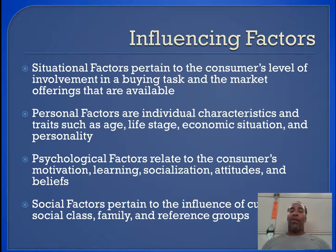Personal factors are individual characteristics and traits such as age, life stage, economic situation, and personality, right? So economic situation, if you don't have the money to purchase it, right, you need to be smart, not live without your means, and you make the appropriate purchase. Individual characteristics, maybe I just take my time in terms of making bigger purchases and it takes me longer, and you just walk into the store and say, hey, that's the microwave that I want.